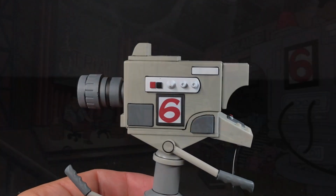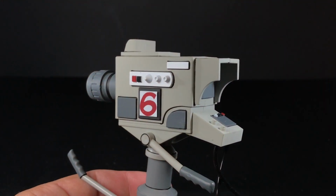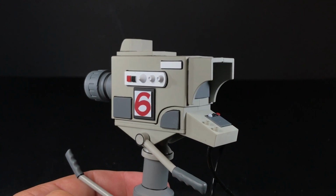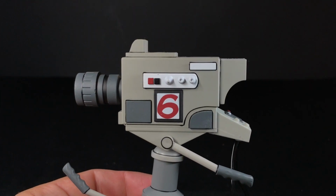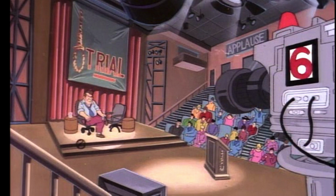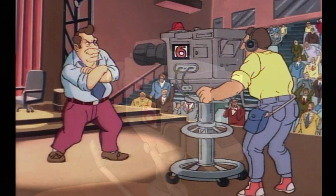I think it reminds me the most of the camera in Turtles on Trial. Here it has the three white ports on the side. You have the big red 6 with the black box. You sort of have a similar camera lens over here. But nothing is 100% because the ports and the 6 are switched around. The camera stand is completely different. And there's no red light on top of the camera.